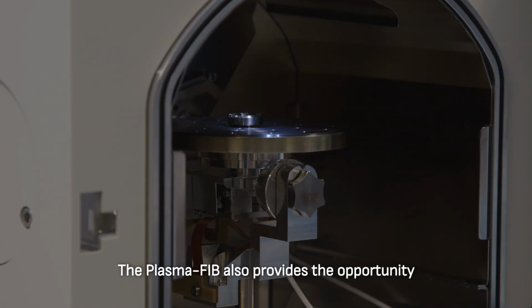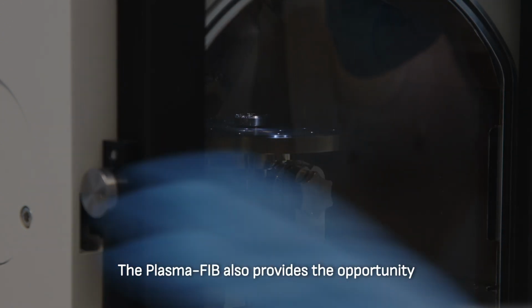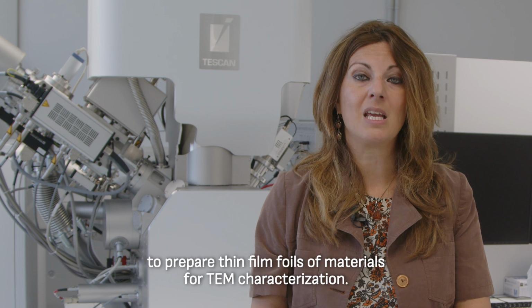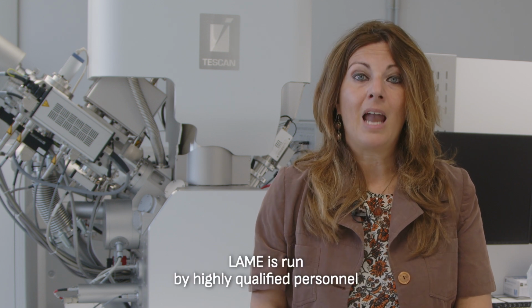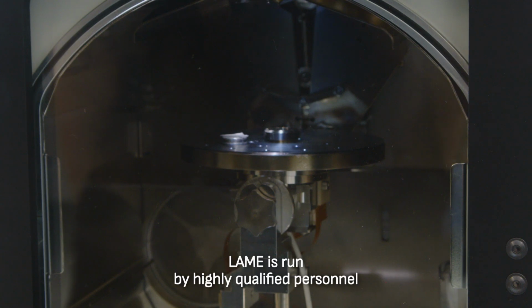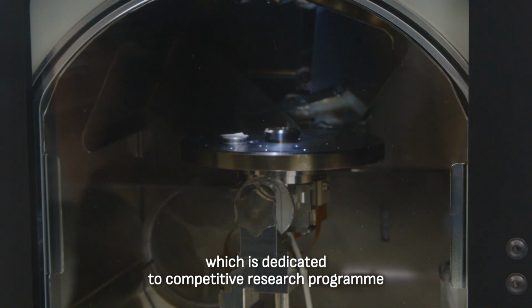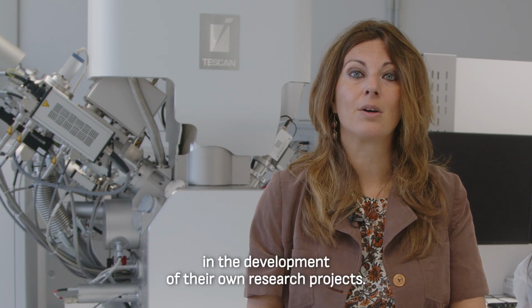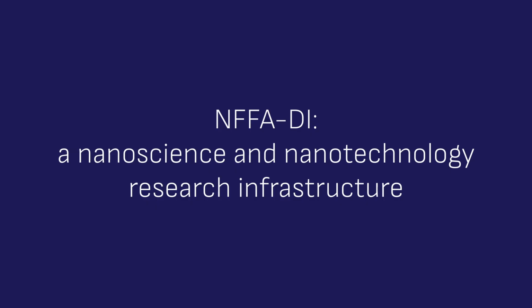The plasma FIB also provides the opportunity to prepare thin film foils of materials for TEM characterization. LAME is run by highly qualified personnel, who are dedicated to competitive research programs and also committed to the assistance of users in the development of their own research projects.